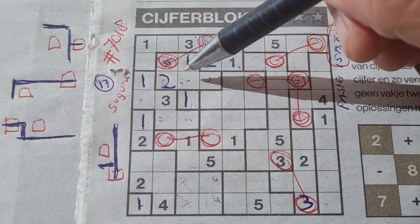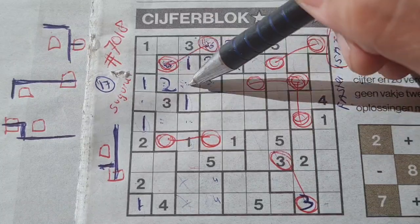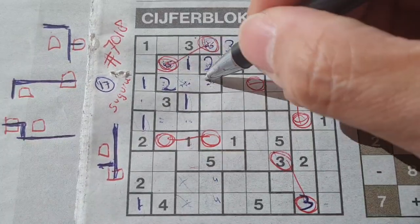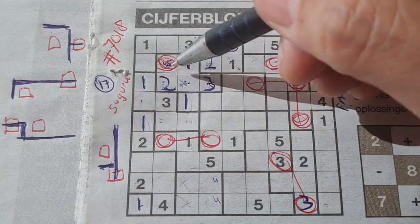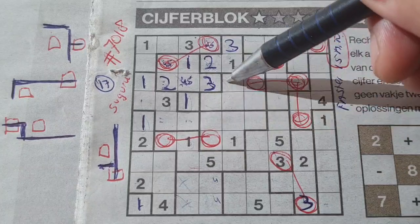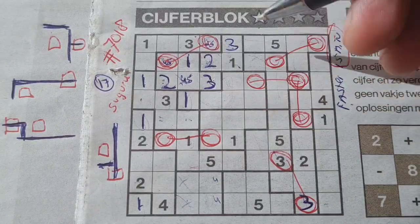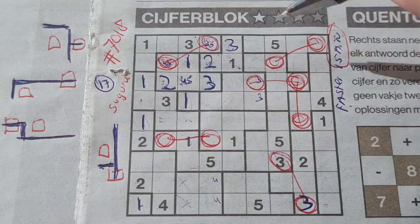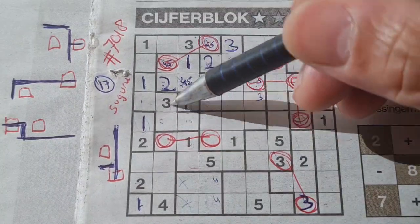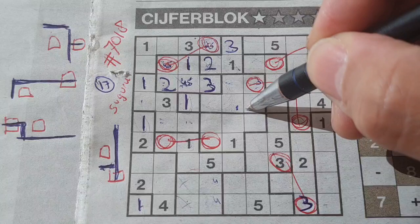So the 3, the 4 and the 5 are missing here. Well, this box can be a 3, so 1 box left for the 3 in this area should be there. So 2 numbers left. We have a pair, the 4 and the 5. Okay. These 3 boxes surround the 3 can be 3, so the 3 could be here, could be there. These 2 boxes can be a 1. That box can be a 1, so the 1 could be here, could be there.